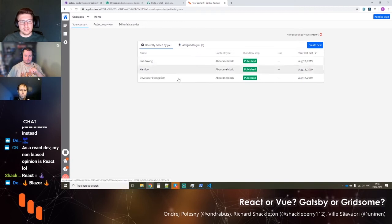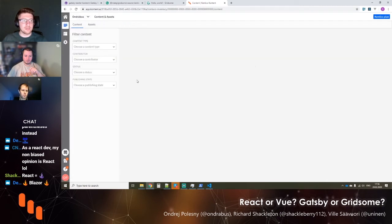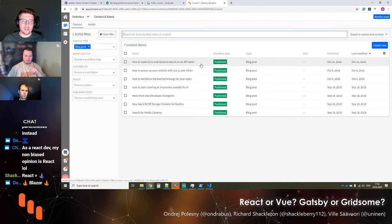So essentially, it just stores the content for you. With some personal sites, it's really easy because there is not that much content there. But it also gives you nice collaboration capabilities if there are multiple people working on a project. It gives you things like assets management, so you don't have to create 5 versions of a single image. The CMS will just do that for you. So there are a lot of features that you can use.